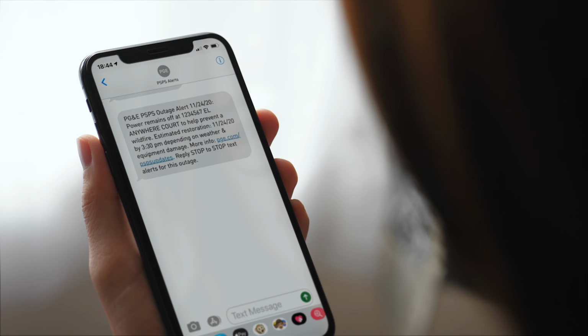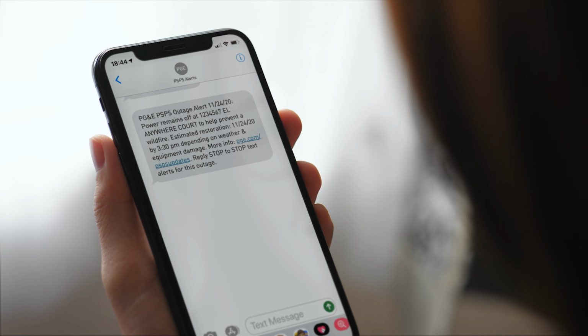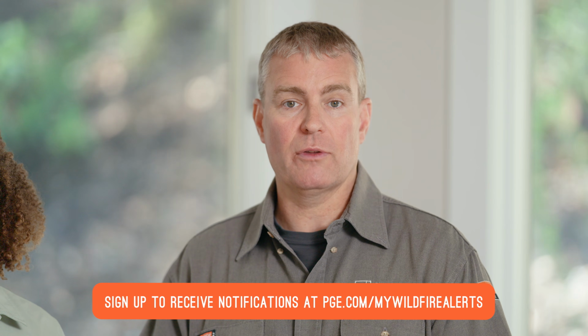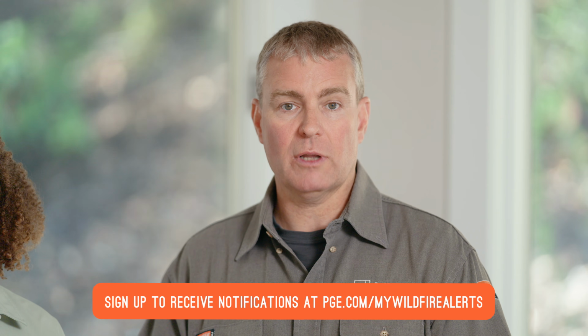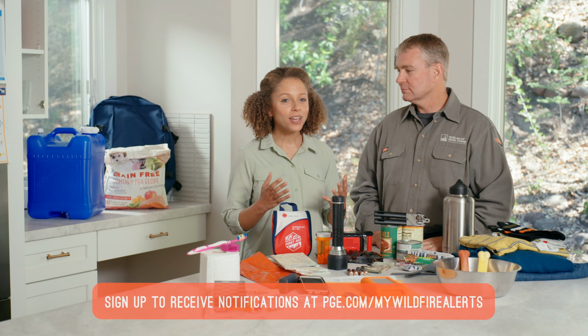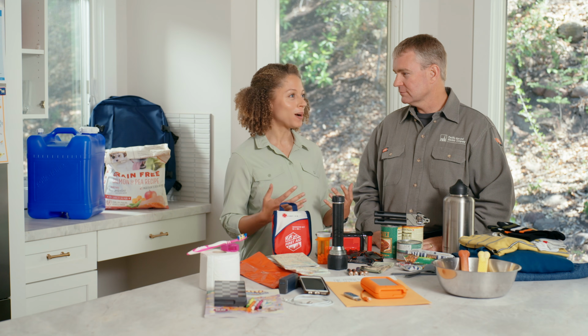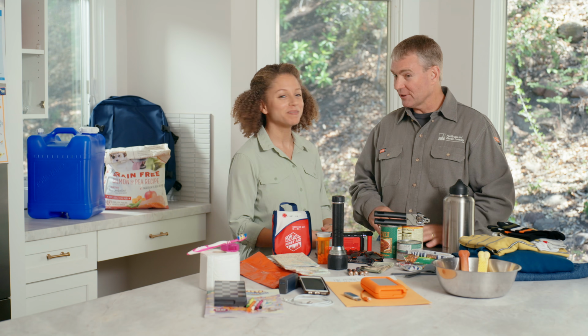PG&E also has their own alert system that lets you know if there is a public safety power shutoff in your area. So make sure that you're signed up to receive notifications at pge.com/mywildfirealerts. Now that I know exactly how to prepare for an evacuation to keep my family safe, I do actually feel a lot better. I thought you might, Alicia.